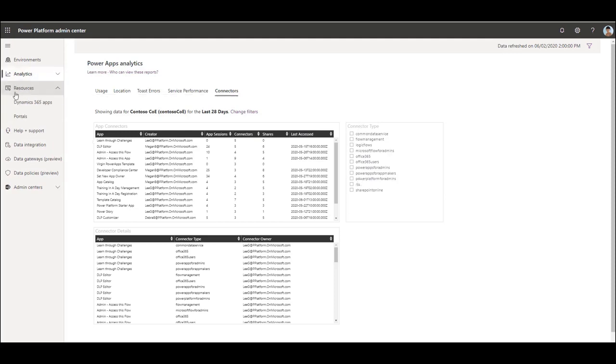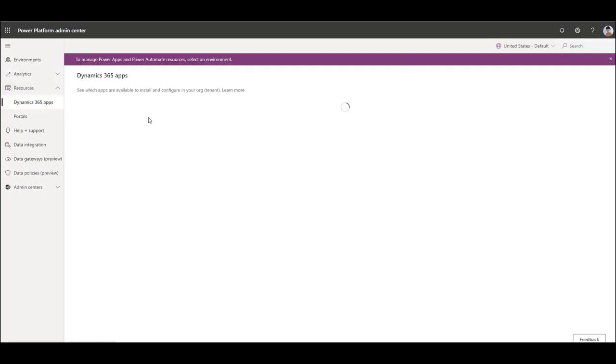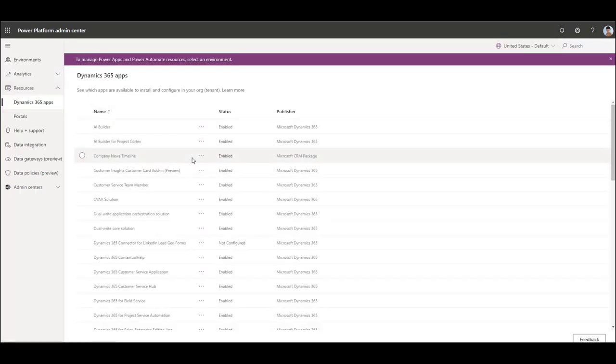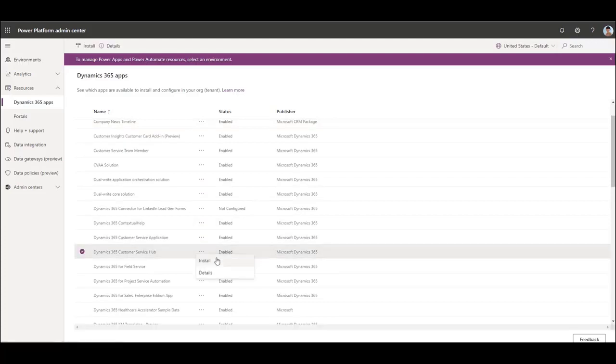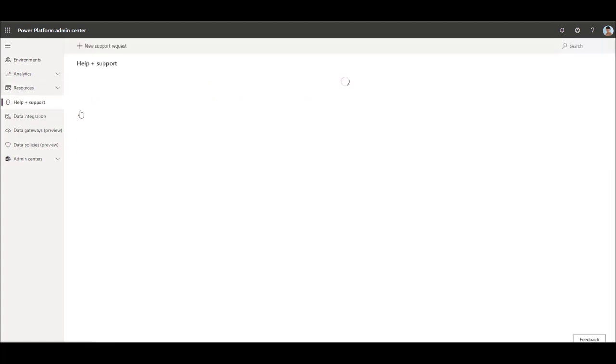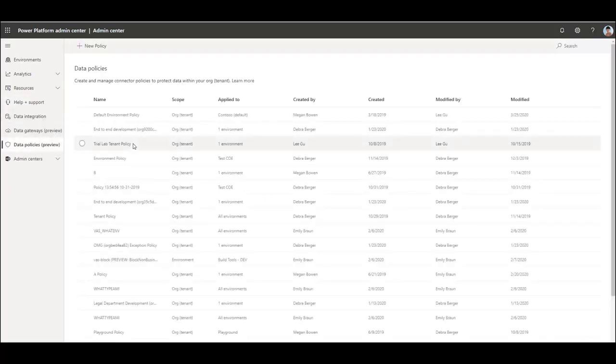Going back to the left-hand side here, I've got resources. I can see my Dynamics 365 applications, and I can install them from there. And I can see the portals that are installed and configured across all of my environments. From the Power Platform Admin Center, I can also raise support requests and support tickets. I've got data integration and data gateway options, and then the ability to create data loss prevention policies, which we'll cover a bit later.